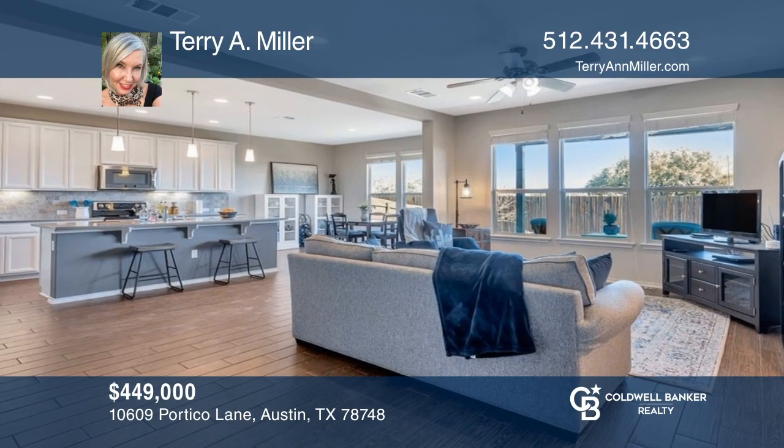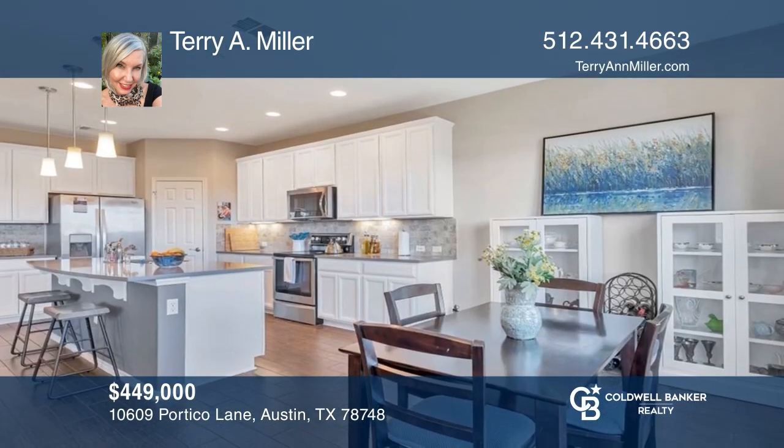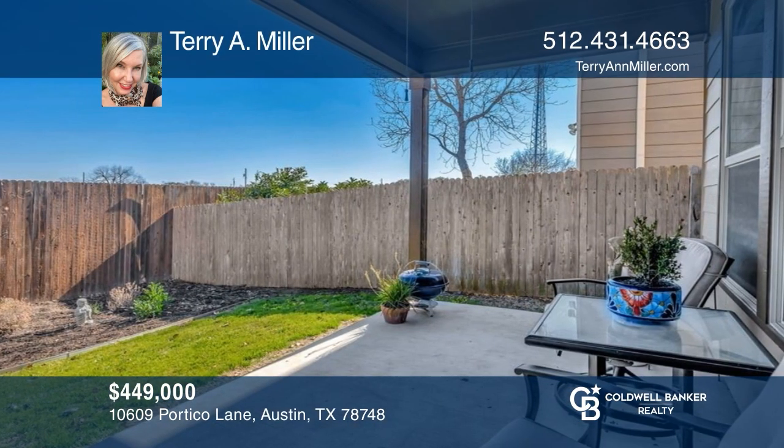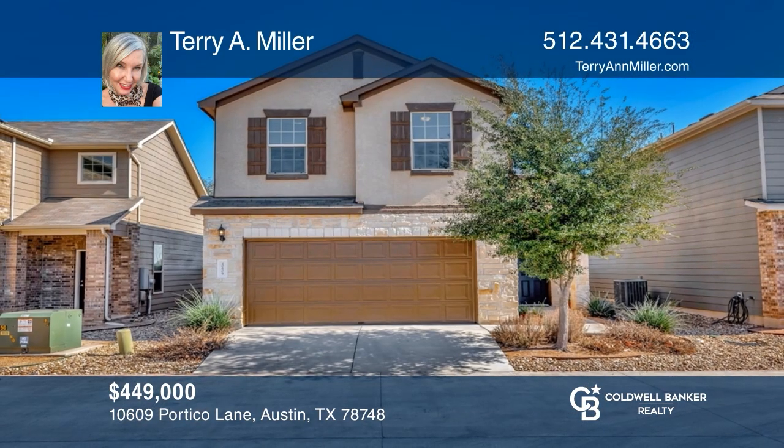This amazing home features approximately 2,080 square feet, 3 bedrooms, 2 1/2 baths, and 2 living areas. Don't miss out on this unique opportunity. Call Terry A. Miller.